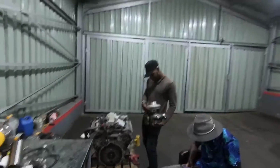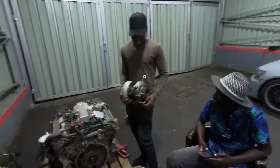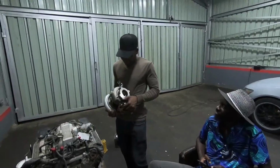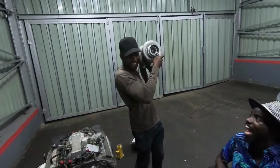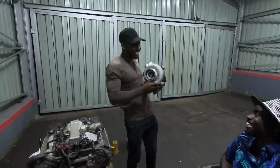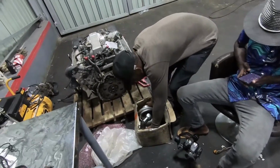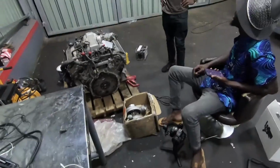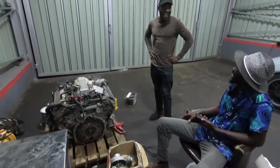That's a little booster. It's massive. Did you see that? I don't know. Subaru, what spool here?